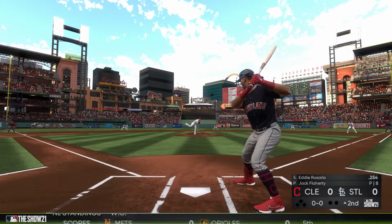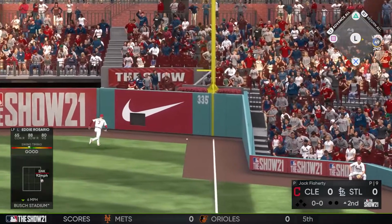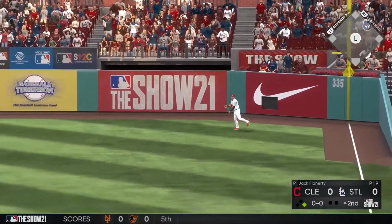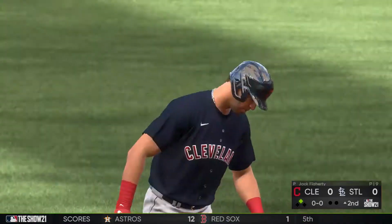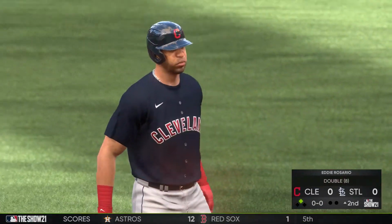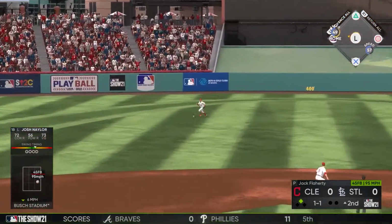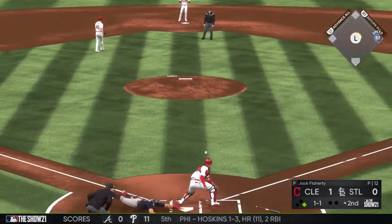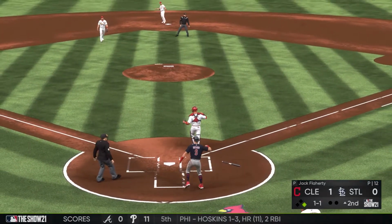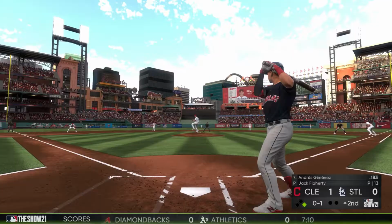We'll go top 2, Eddie Rosario at the dish, and he will start us off with a laser down the right field line up into the corner. That'll be a leadoff double for Eddie, and for his season, that'll be double number 8. Next up, Josh Naylor, 1-1 to Naylor, and he will line this one into center field. It'll get down. Eddie Rosario will round third, and Cleveland will put the first run on the board thanks to the RBI single by Josh Naylor, who's put together a very solid start to his June.